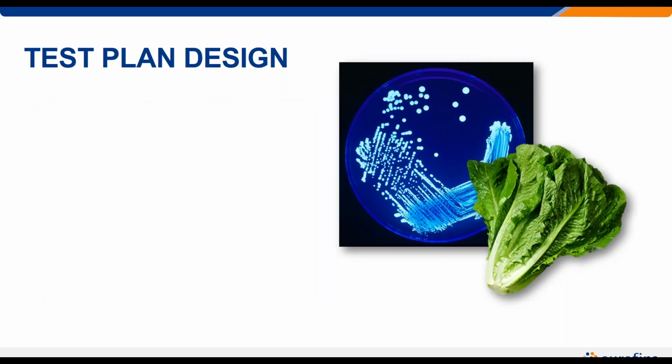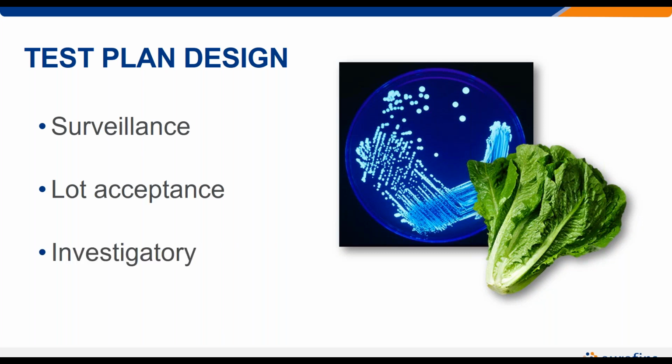So we'll start first with the first of those bullet points. Test plan design. We're going to talk about surveillance testing, lot acceptance testing, and investigatory testing. The last two, lot acceptance testing and investigatory testing, are probably the ones that most people are familiar with, even though surveillance testing is probably my favorite to talk about, especially in respect to products that don't have kill steps.